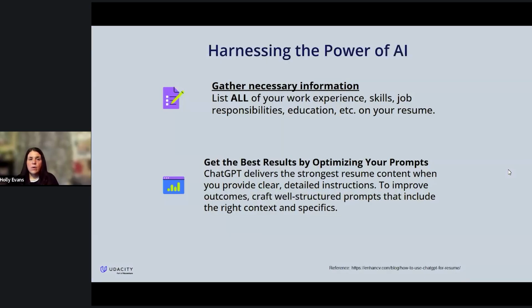So let's talk more about how to really utilize AI. Gather all necessary information: list all of your work experience, skills, job responsibilities, and education. Again, that's back to the map-it-out portion of this, where you want to make sure you write down everything: experience, skills, awards, education, training, all of that.